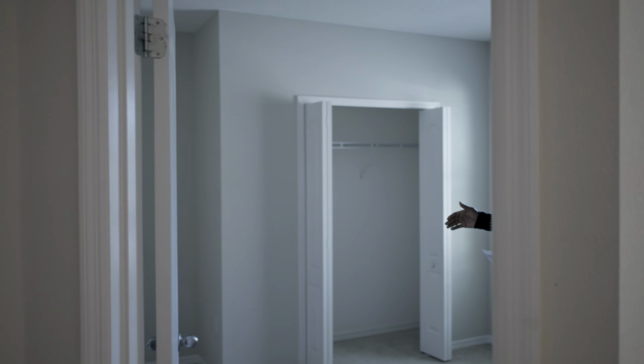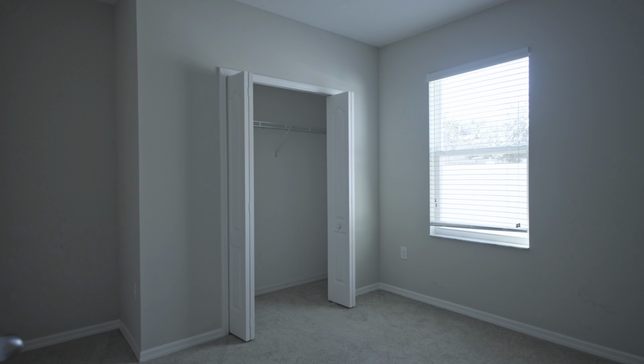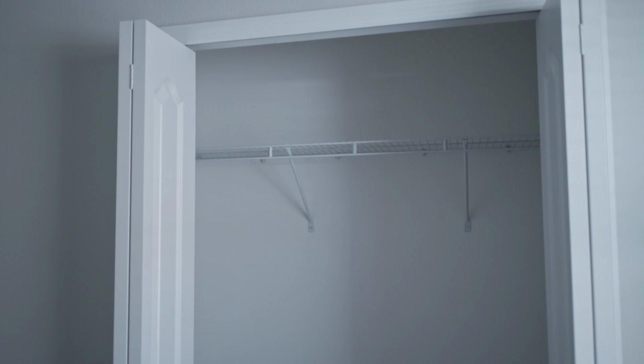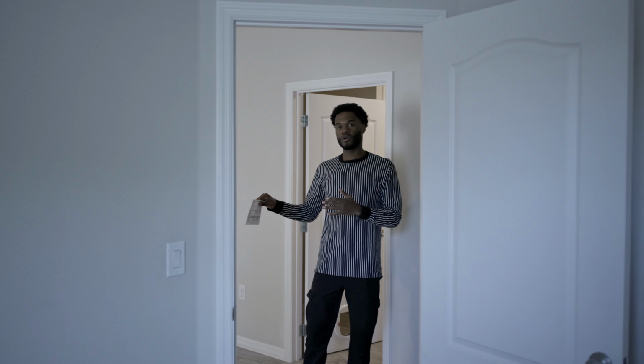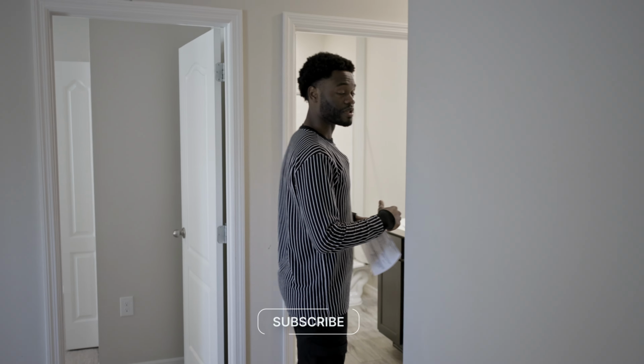And again, this room over here, similar to the other room, situated slightly different, but good size closet, good natural lighting coming in, always important. And that's how we're sectioned off on this side of the home. So let's keep on taking a walk and see what the primary is like.